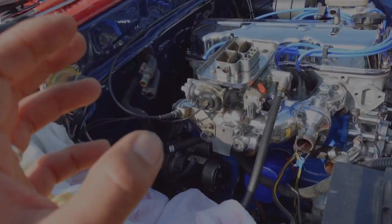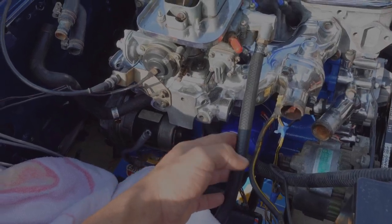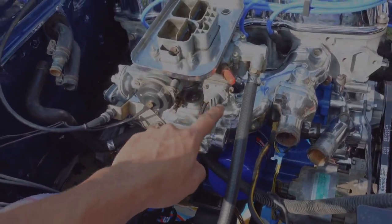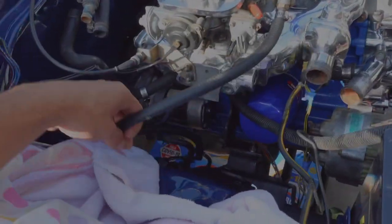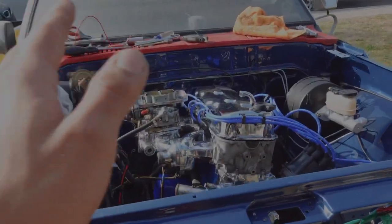I don't have the carb on it yet. So yesterday, just real quick, I threw the carb on, and then I had to buy some fuel line since I didn't have any long enough. Since I deleted the factory one that runs down here and then comes into one, I made my own. Obviously, it's too long.